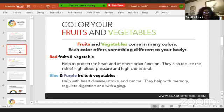Your purple and blue fruits and vegetables, you can have eggplant, purple cabbage, raisins, plums, blackberries, just some examples. And they help with heart disease, stroke, and cancer. They help with memory and regulate digestion with aging.